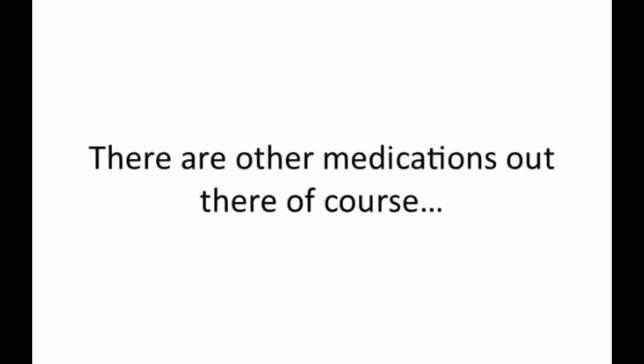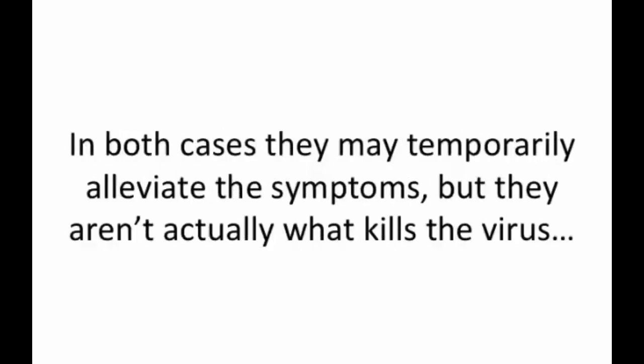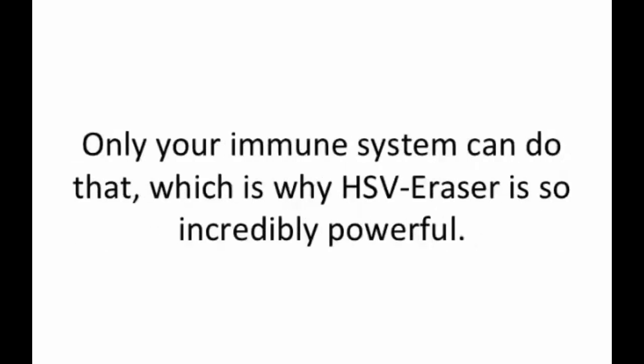Even more crucially, it will get you your life back so that you never need to feel embarrassed, humiliated, or ashamed again. There are other medications out there, of course, but none of them actually destroys herpes. They just suppress it. Taking Valtrex or any similar drug is a lot like taking aspirin for a fever. In both cases, they may temporarily alleviate the symptoms, but they're not actually what kills the virus. Only your immune system can do that, which is why HSV Eraser is so incredibly powerful.